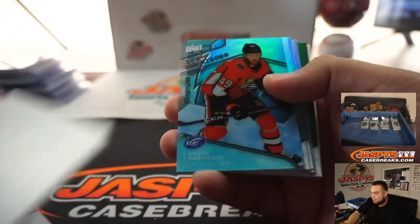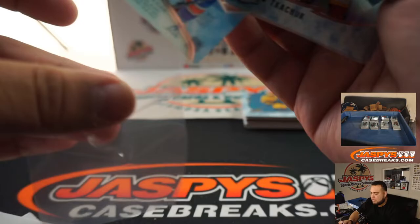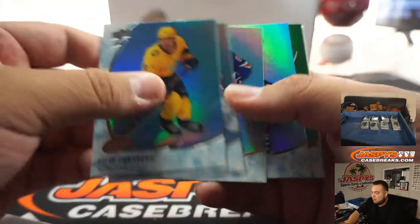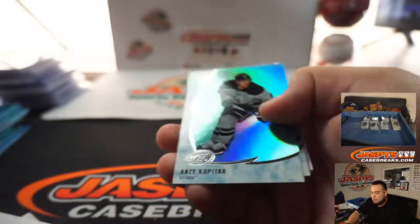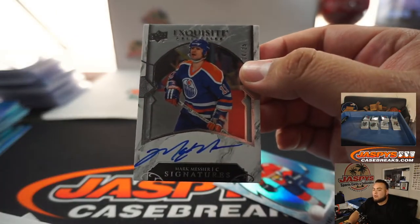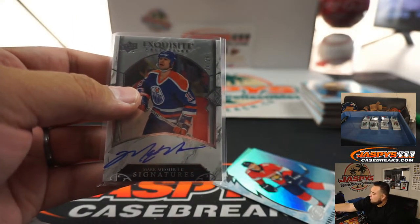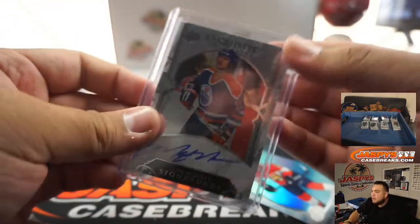$249 Adam Fox. Relic here of Matt Roy. Mario Ferraro. And a Mark Messier autograph to 25. Very nice. Oilers edition. John Stallone. That's a 4 out of 25.